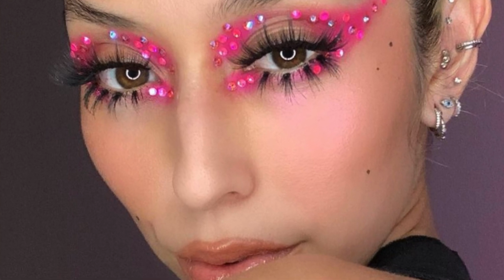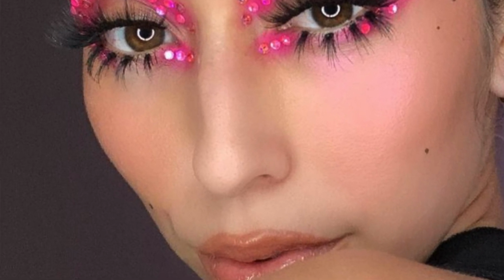Then we have Sherry _Ree, I think I'm saying that right. Look at these lashes. Look at this eyeshadow look and just the jewels. Oh my god. Love it, love it, love it.